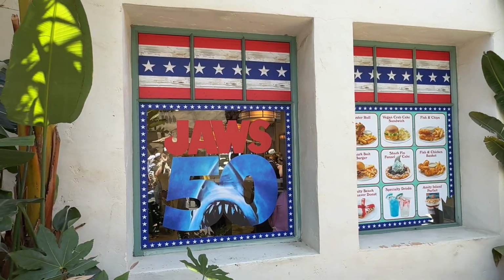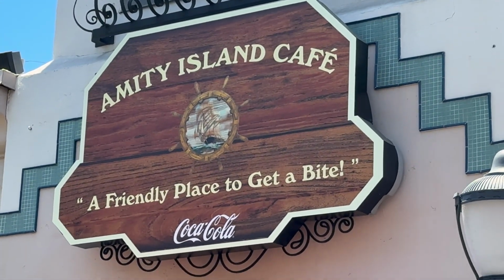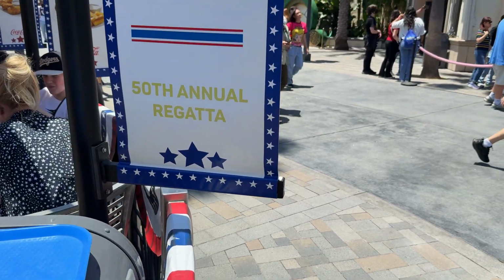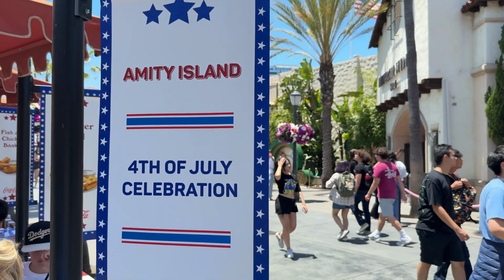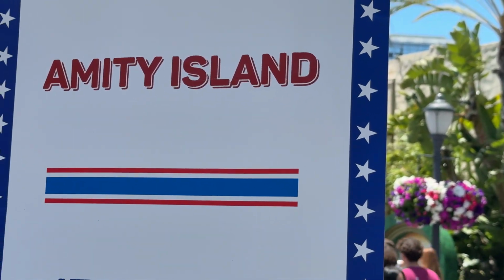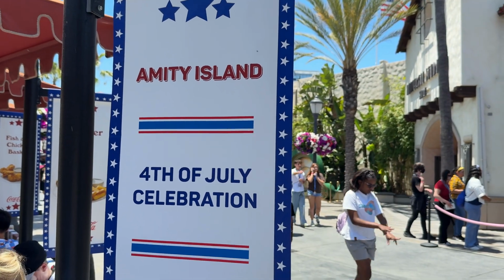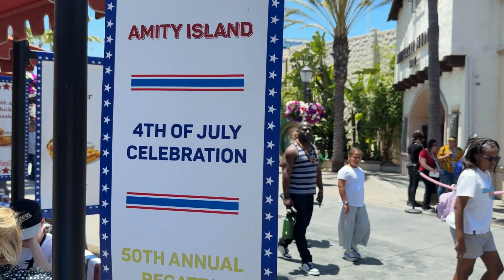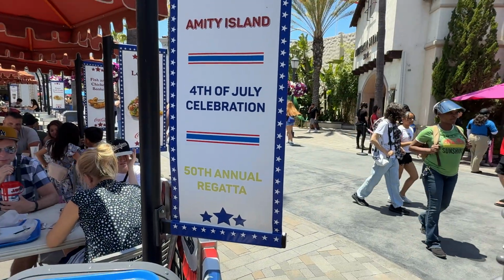Oh no, I was mistaken too. The crowd is still crowding really hard. So we might wait a little bit longer to look at our updates because it's crowded. I was correct. 50th annual regatta, 4th of July celebration on Amity Island. Gosh darn it. I love it when things inside a movie, we treat it like it's a real thing, like Amity Island's real, and we're gonna go to their 50th annual regatta. That's my favorite thing about theming.